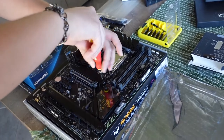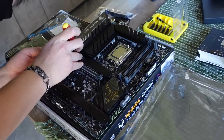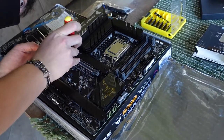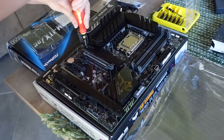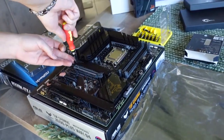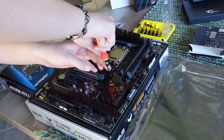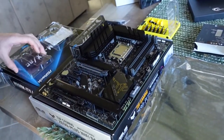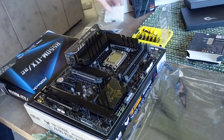I have two SSDs. One is for the operating system, and then one is basically for games. If you don't have an SSD, I highly recommend it. It makes your computer load faster, the games load faster, just everything's faster. I do have two extra slots. I'm considering adding an extra SSD, to be honest, but I don't know. We'll see. So far, it's working pretty well for me.